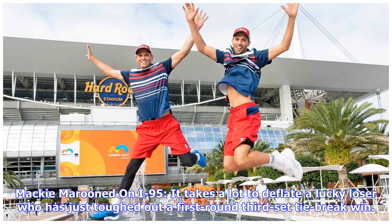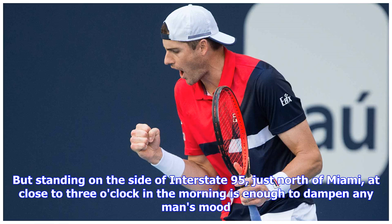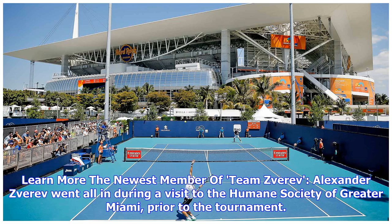Mackie marooned on I-95. It takes a lot to deflate a lucky loser who has just toughed out a first-round third-set tie-break win. But standing on the side of Interstate 95, just north of Miami, at close to 3 o'clock in the morning is enough to dampen any man's mood. Learn more.